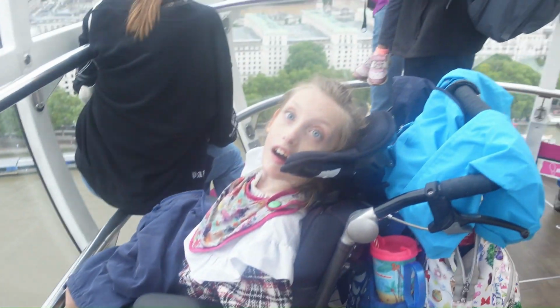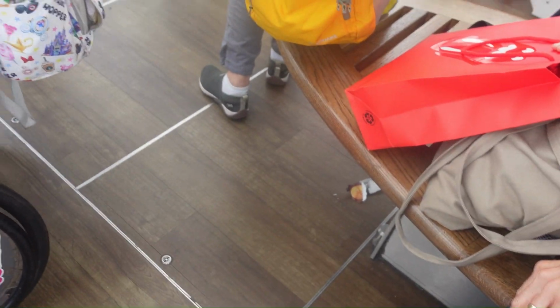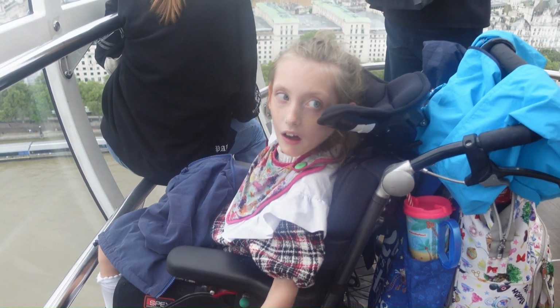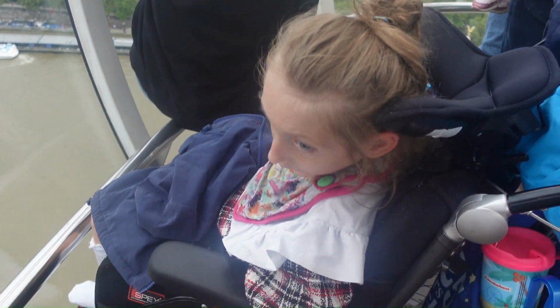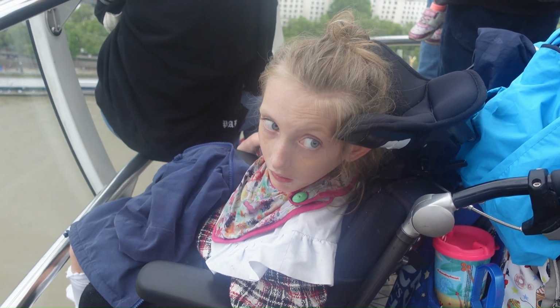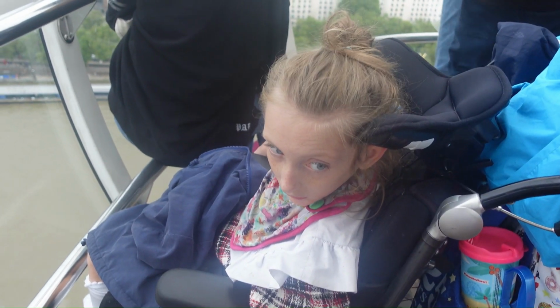The only thing I would say is if it's really busy, the bench in the middle stops you from going around easily in a wheelchair. But apart from that, it's quite accessible, isn't it? Do you want to go to the park? It goes down now. 10 minutes. I think the whole thing takes 45 minutes.